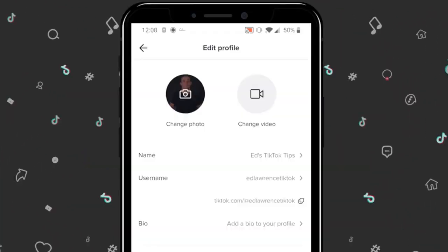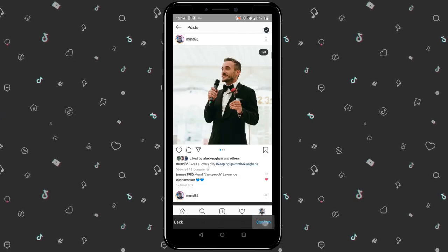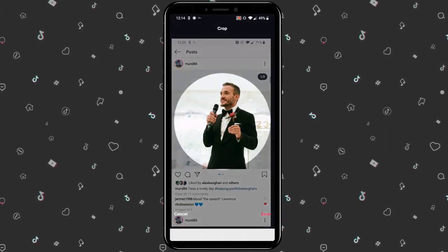Click on either the Change Photo or Change Video button. Two choices here. Select from your gallery or take a new photo. Crop your photo to fit inside a circle. You can pinch your fingers to zoom in and out and get the perfect image. And when you're happy, don't forget to save it.